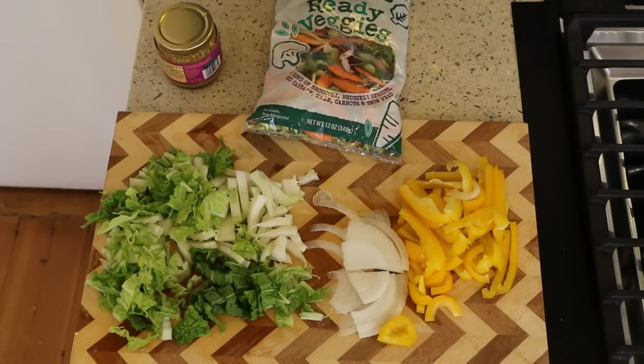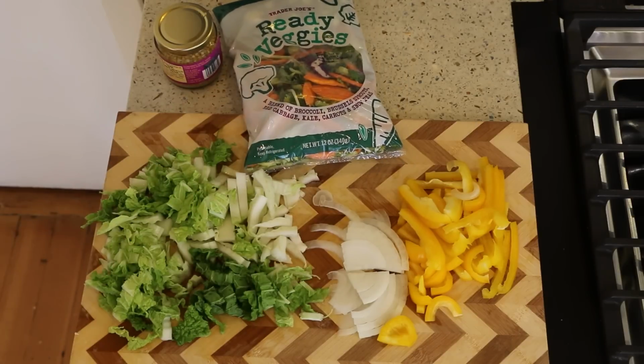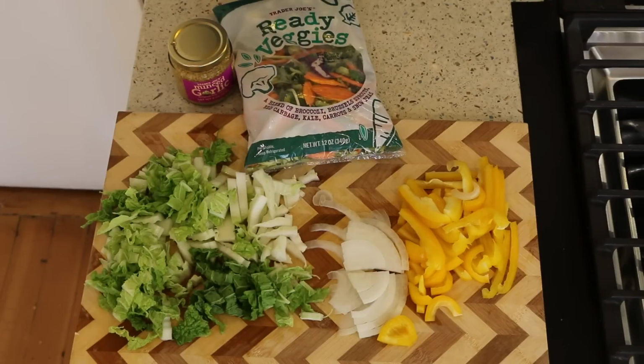And I am using this combo today. I've got some onion, yellow pepper, two big leaves of Napa cabbage. And then I'm also using this ready veggies mix from Trader Joe's that's got broccoli, Brussels sprouts, cabbage, kale, carrots, and snow peas. And then a little garlic, some coconut aminos just to give it a little more flavor, and maybe a little ground ginger. And then of course we're going to serve it over rice.